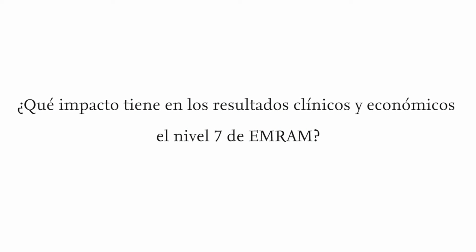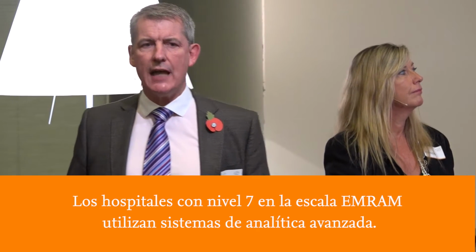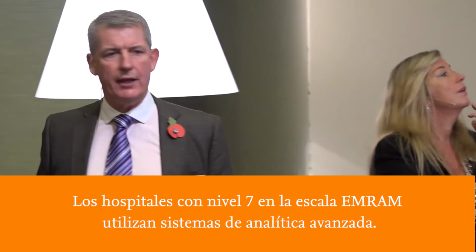A stage seven hospital, interesting. We look for data-driven organisations, hospitals that use advanced analytics to do many of the things that we've just been talking about. And interestingly, we only have four stage seven hospitals in Europe.